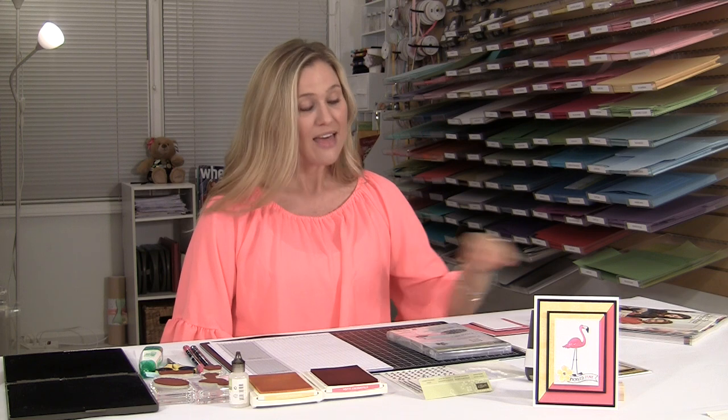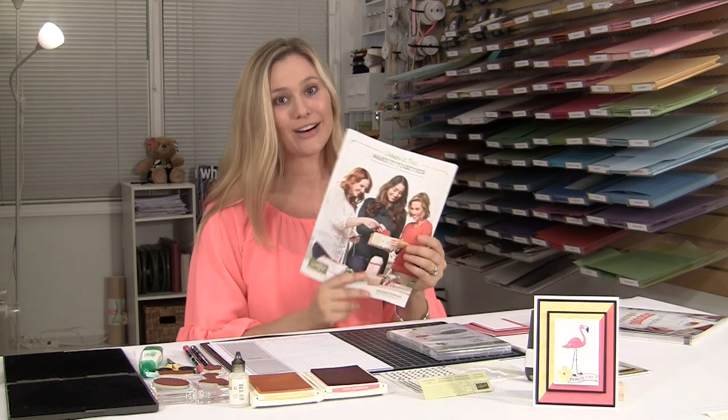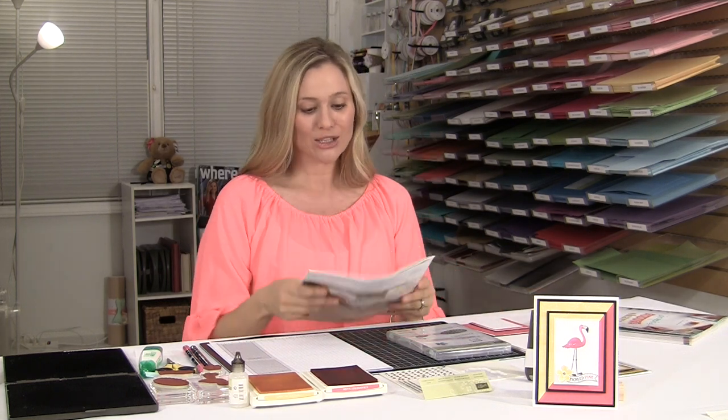Now, one of the highlights of the Stampin' Up! Convention was they unveiled the holiday catalog. A lot of you guys have been emailing me going, okay, Brandy, where is all of the Christmas and the holiday merchandise? Well, it's right here in the holiday mini. It's not actually in the annual catalog. So I'm excited. You'll have to take a look at this.